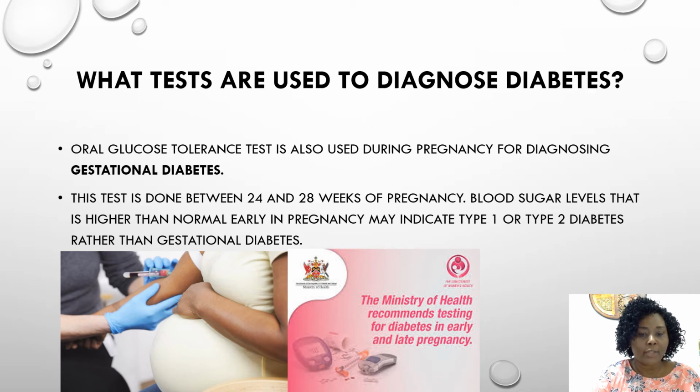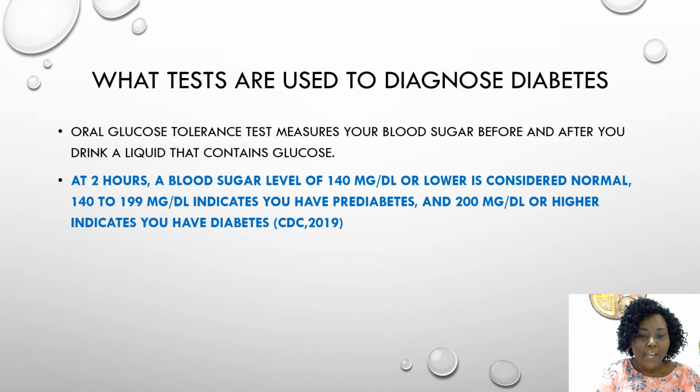So how do you do this glucose tolerance test? You'll have to fast overnight before the test and have your blood drawn to determine your fasting blood sugar level. Then you will be given a sweetened drink containing 75 grams of glucose. After having this drink, a further blood sample is taken after 2 hours. After 2 hours, a blood sugar level of 140 milligrams per deciliter or lower is considered normal. 140 to 199 milligrams per deciliter indicates you have prediabetes, and 200 milligrams per deciliter or higher indicates you have diabetes.